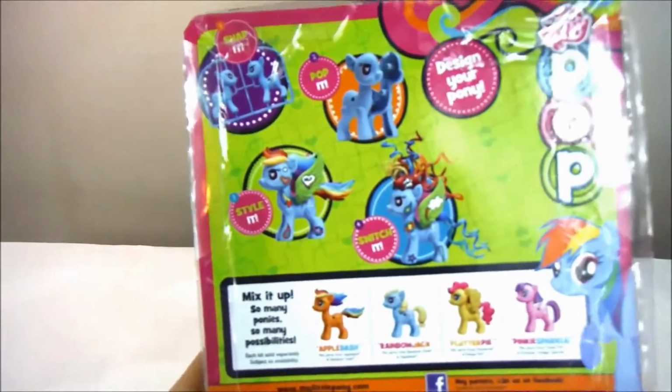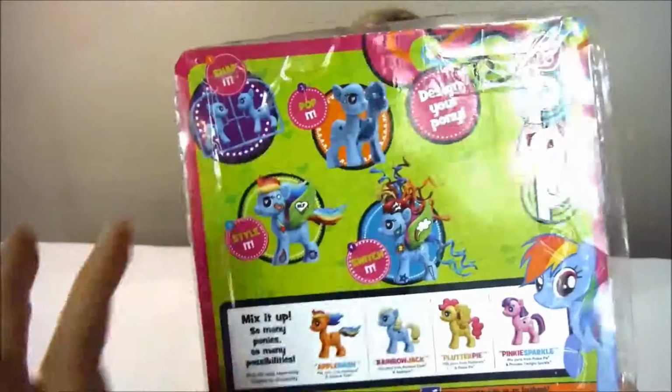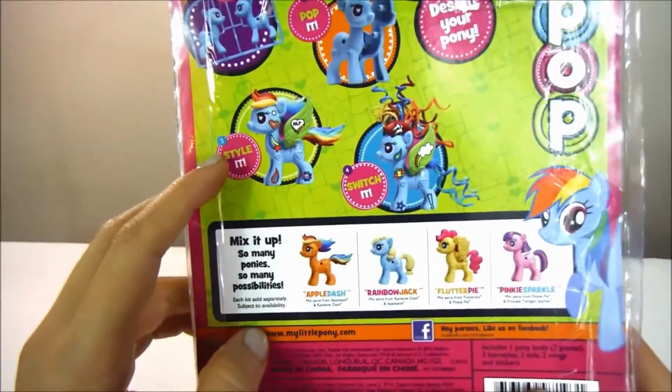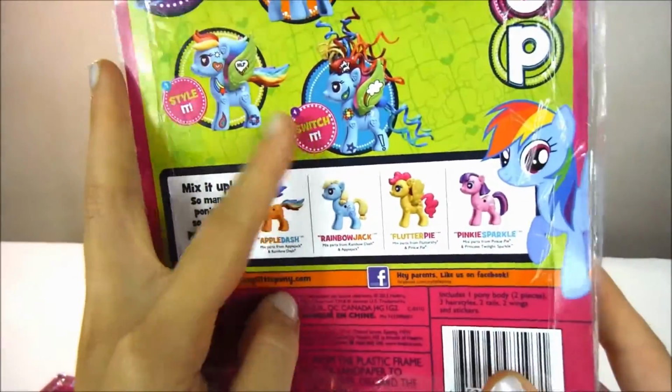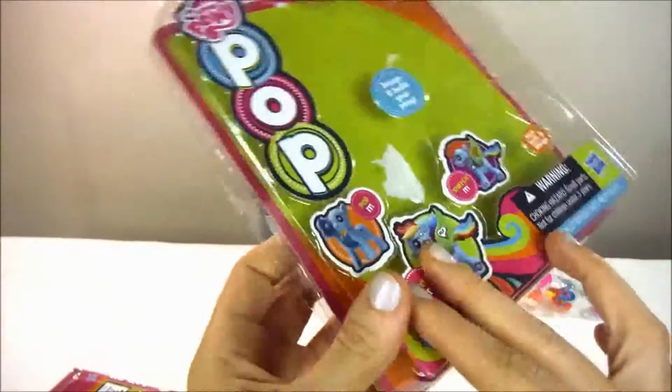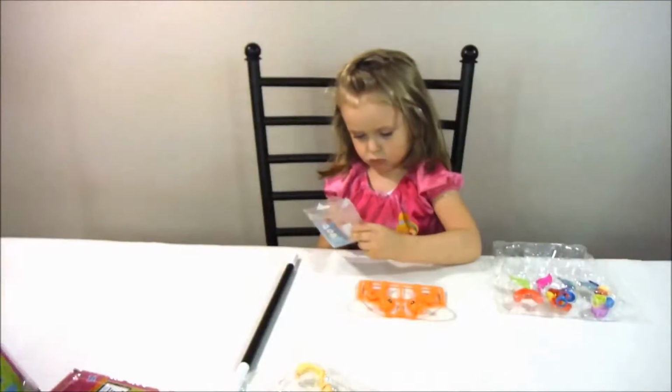Let's see. So it says on the instruction, design your pony. You snap it, pop it, style it, switch it. And there's the collections, and you can mix and match them. So we're gonna do that too. Okay, let's get started.